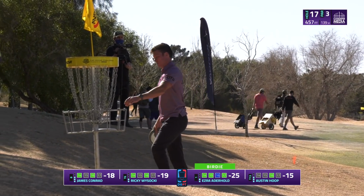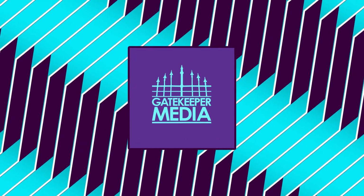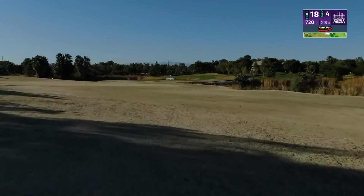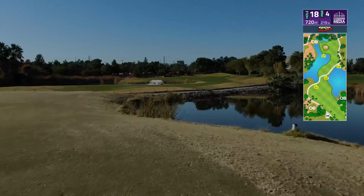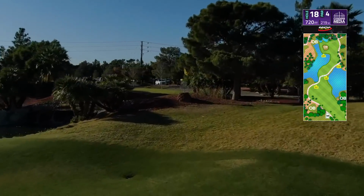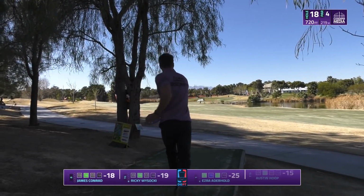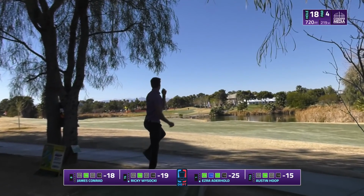And Ezra's going to tap in yet another birdie. Is that the Raptor? Oh, it is. He confirmed it right as we're asking it. Wow. It is a Raptor. That's a 9-speed? 450 feet over stable 9-speed. One angle. Yeah. I'm impressed, obviously. Welcome to 2021 disc golf, folks.